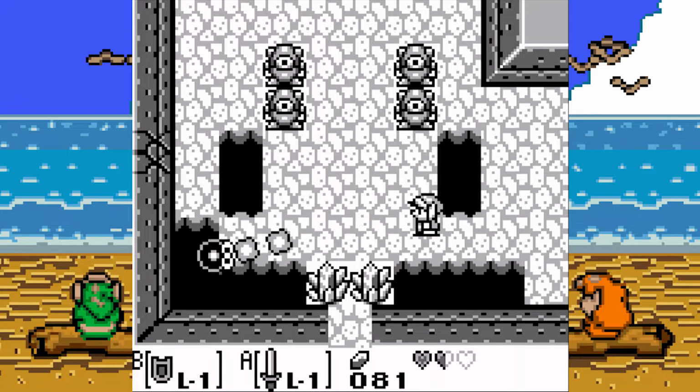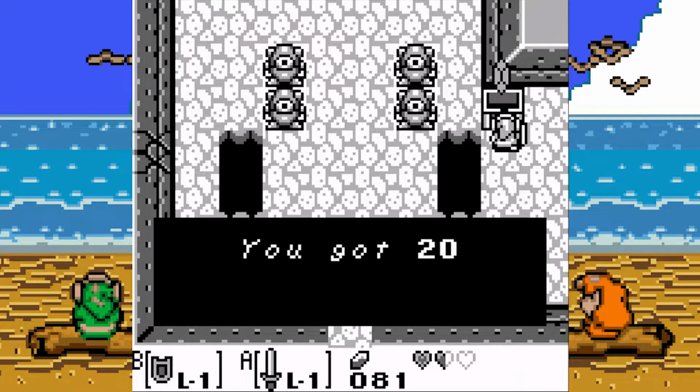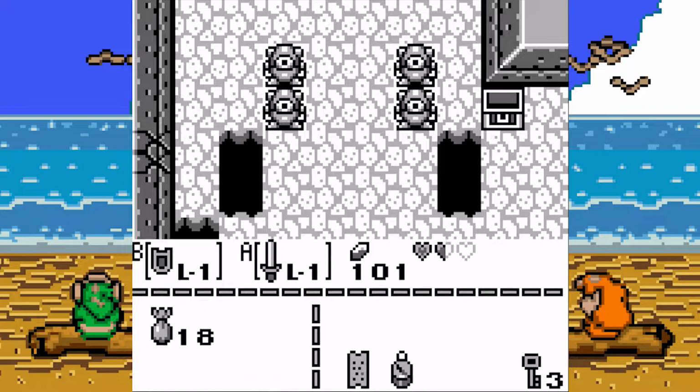Before I get into that story, I'm going to tell you about my experiences with the first portable outing in the Legend of Zelda series. I got Link's Awakening for my 12th birthday back in 1994. I'd received the Game Boy the previous Christmas, and by June I was raring to get something new to play on it.